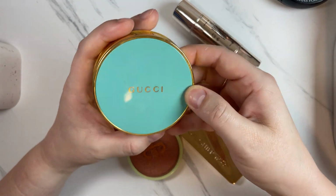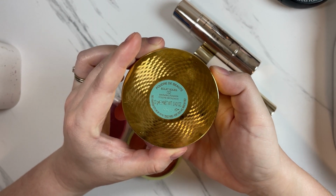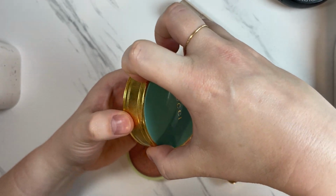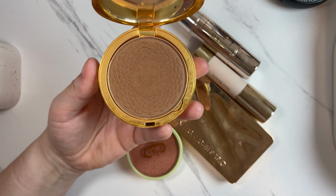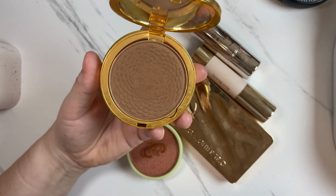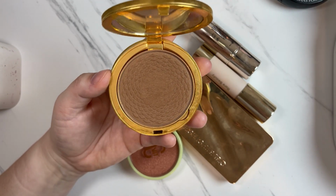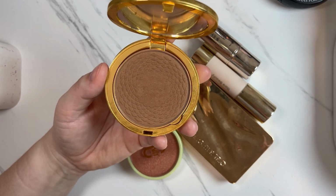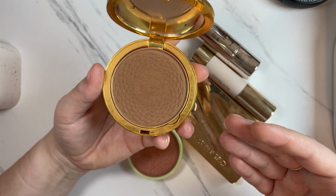So the next bronzer I was using was the Gucci Eclat Soleil 02 bronzing powder. Now, my mistake with this is that I purchased it in a shade that is a little bit too dark for me. So then that scares me to use it because it's too dark. And I used to say this was kind of patchy, but I feel like maybe my opinions have changed. The way I apply things has changed. This is actually a really nice formula.